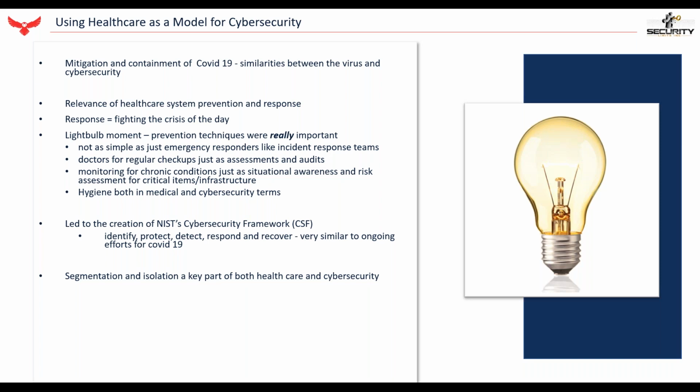And so that's why when we look at both from a healthcare perspective and a cybersecurity perspective, we need to employ segmentation and isolation. And obviously that's been highlighted over the last couple of months as we in the US and around the world have been fighting against COVID-19. That's been a strategy that we've been using from a cybersecurity perspective. And obviously both you, Scott, and Paulo will be talking more in depth about that as we move along.